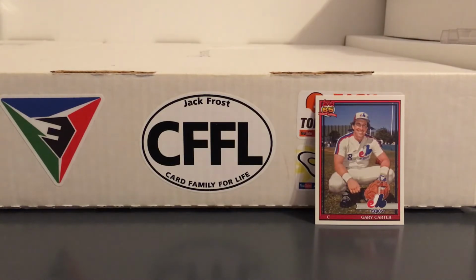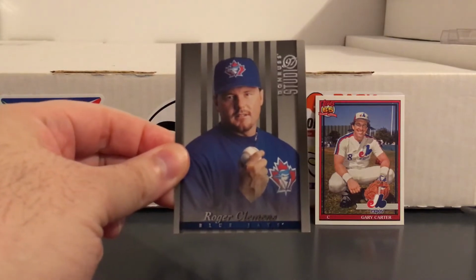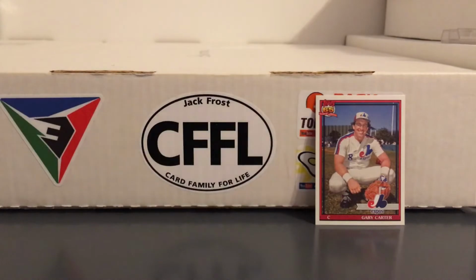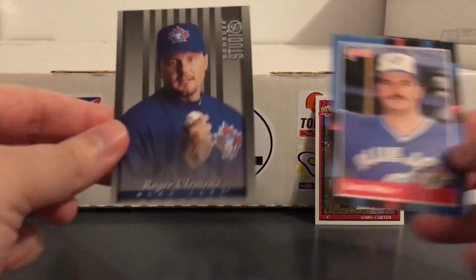And this is a nice one here. The Rocket, Roger Clemens. 97 Studio as a Blue Jay. And kind of interesting that these were both back-to-back in the pile here.